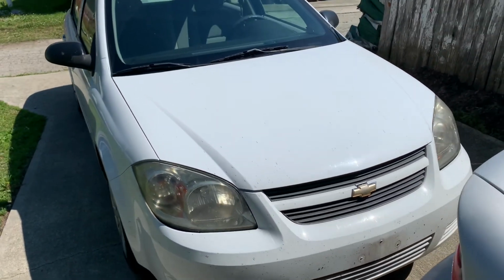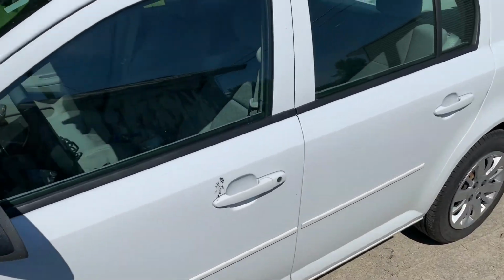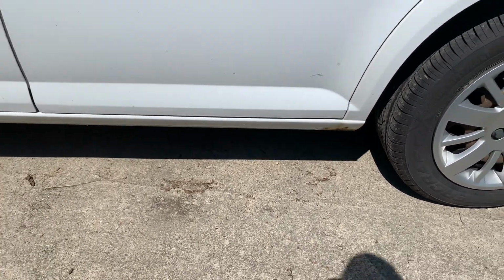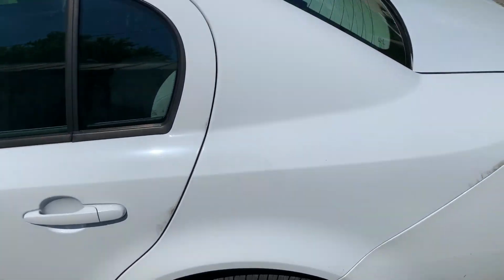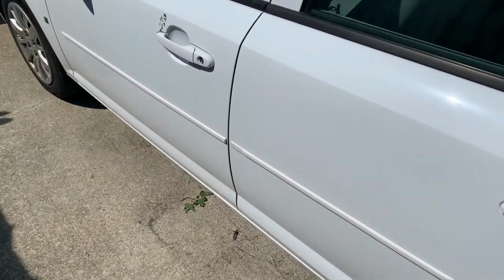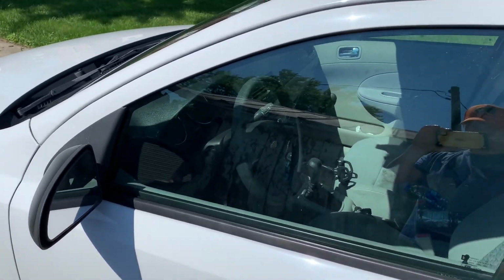This was my sister's car. I picked it up for a decent price. See, there's about the only spots of rust on it. This got the 2.2 liter.